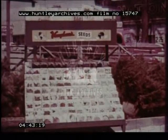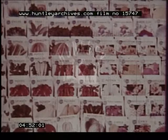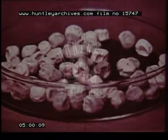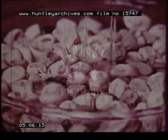Seeds that remain dormant may do so for many weeks, months, or even years after maturing. If they began to grow as soon as they were mature, we could not store them. As these seeds ripen, they lose most of their moisture. For example, these dry, shriveled peas are dormant. To begin germination, such seeds must first absorb large amounts of water.